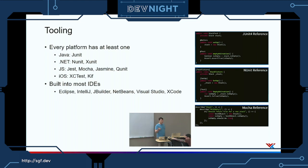Any question about the syntax? I know it's hard to see. Sorry, do I need to stop moving? Yes. Okay, I'll stop moving. Just my natural wave. All right, moving on.